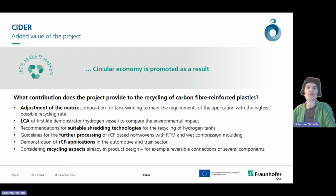What contribution does the project provide to the recycling of carbon fiber reinforced plastics in the end? The matrix composition was adapted to meet the requirements of the application with the highest possible recycling rate. Also, an LCA of the first life demonstrator, so the hydrogen vessel, to compare the environmental impact of this product. We're also able to give recommendations for suitable shredding technologies for the recycling of such hydrogen tanks. And also the demonstration of RCF applications in the automotive and train sector.